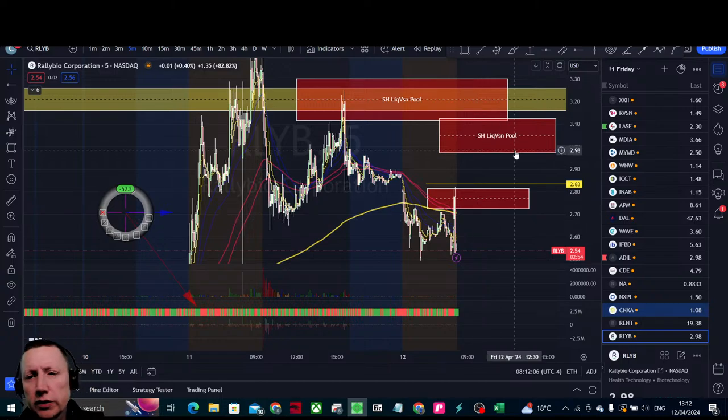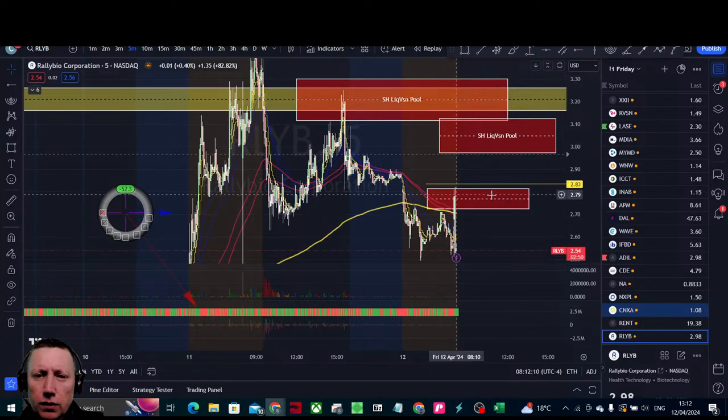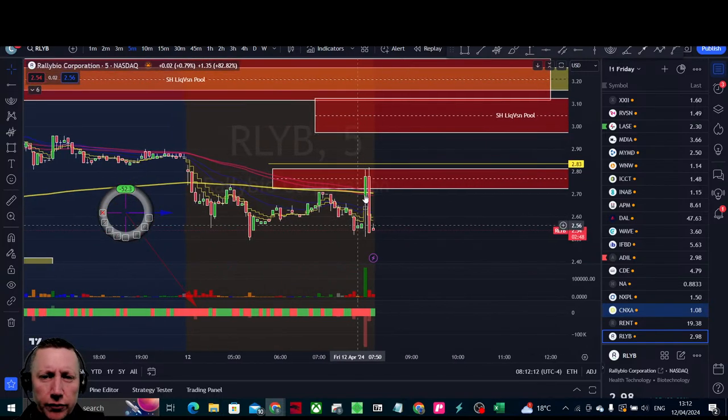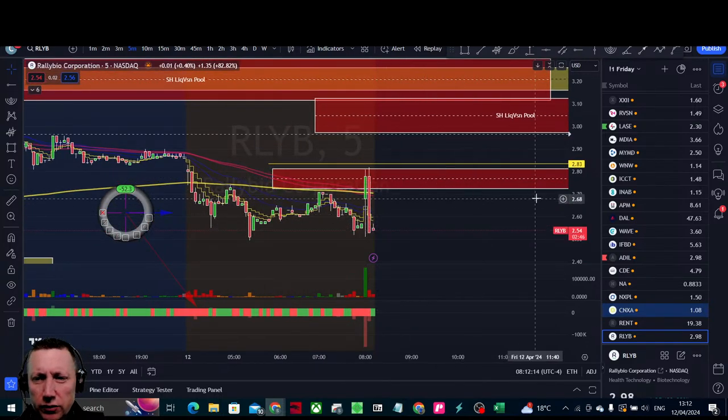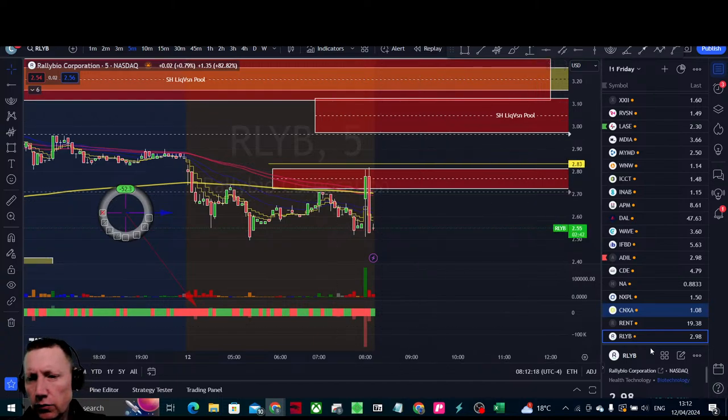Okay, so on the open here for RYLB, the preferred short is going to be up to $3. Even though right now what we've done is push into the most recent one. So we'll keep an eye on both of these and see what we get on RYLB.